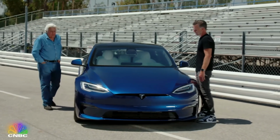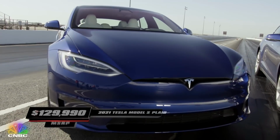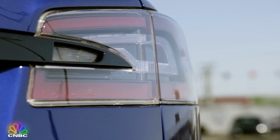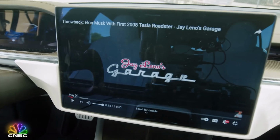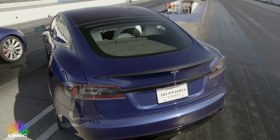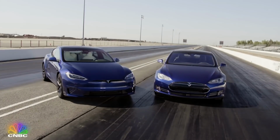Franz! Jay! How are you? I didn't even hear you coming. That's right. So this is it. It's the new Plaid. Very nice. It looks a little more muscular, fair to say? Actually, I'd say a lot more muscular. Feast your eyes on the all-new Tesla Model S Plaid. With 390-mile range and more than 1,000 horsepower. It also has the quickest acceleration of any vehicle, gas or electric, in production. I'd say the future looks pretty limitless.